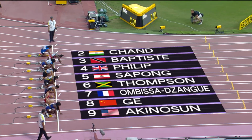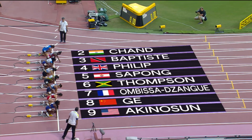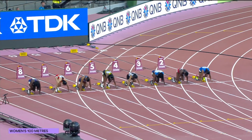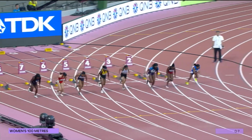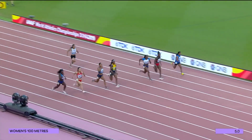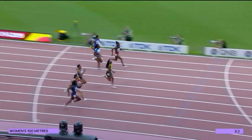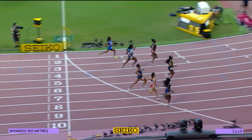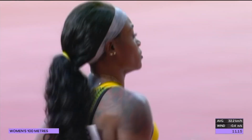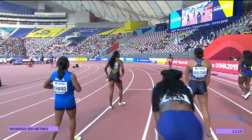But remember though, this is only a heat. First 3 are coming back for the semi-finals. Thompson will be the favourite for this one in 6. Well, that's an excellent start from Ombisa Nzangu, and now Thompson just beginning to try and come through. Kellyanne Baptiste running well on the far side. Thompson 11.15. Baptiste got there, and possibly Akinison of the United States was in the mix as well.